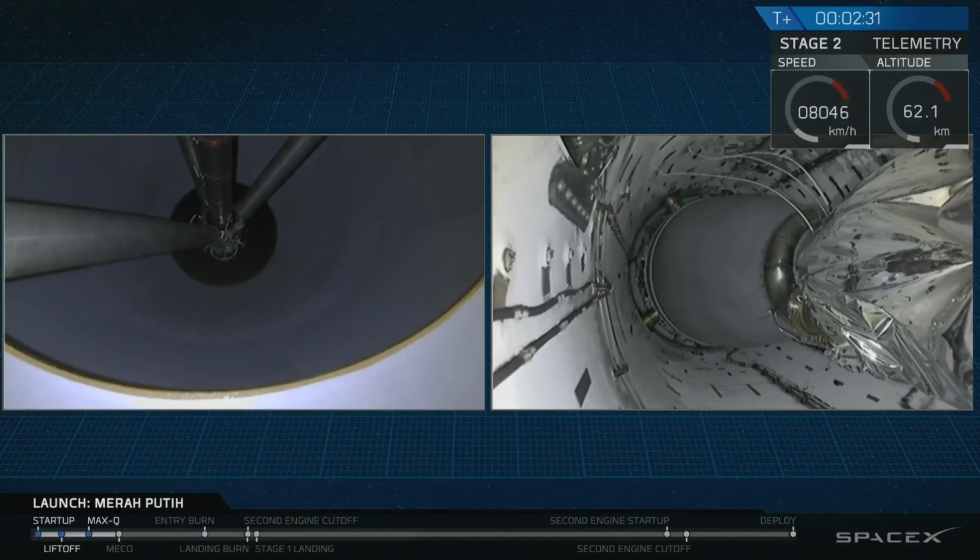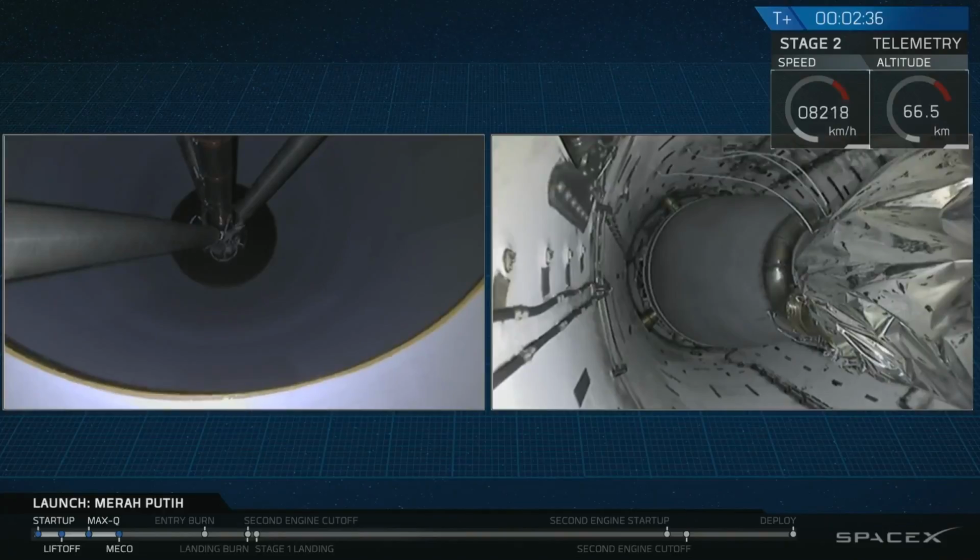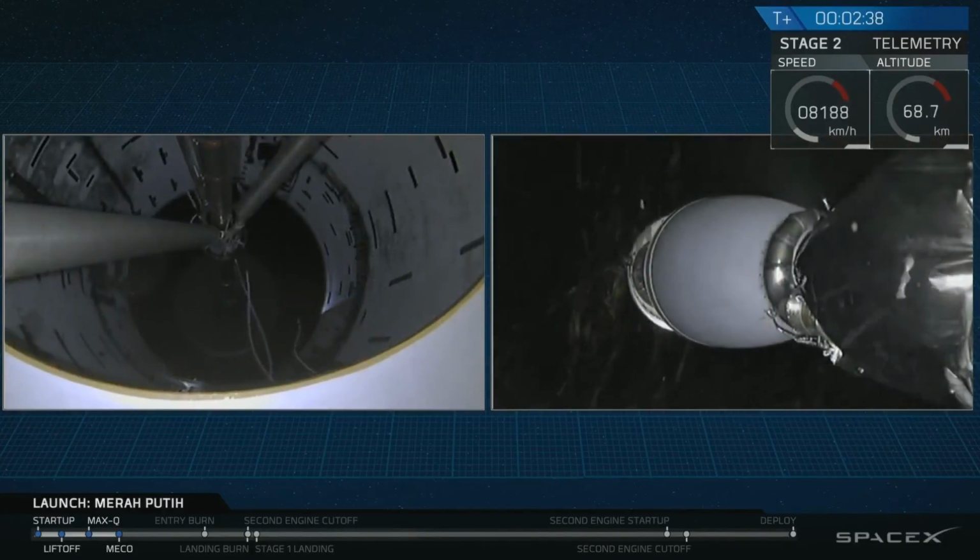Set shutdown. MECO. Stage separation confirmed.